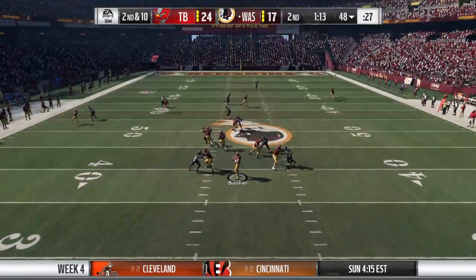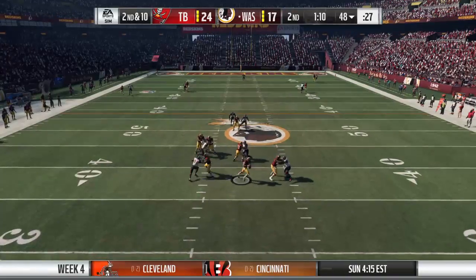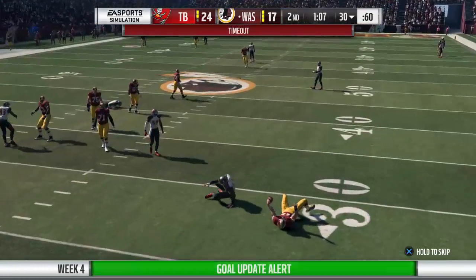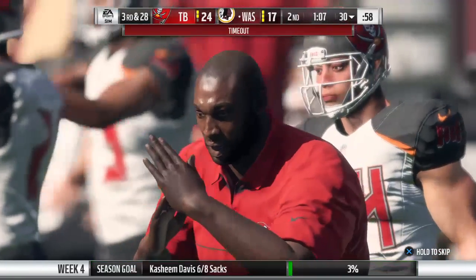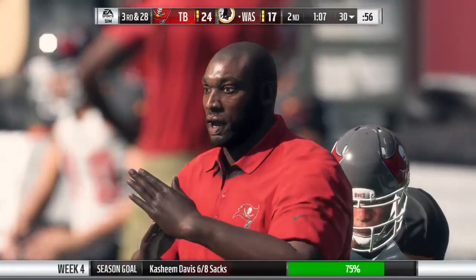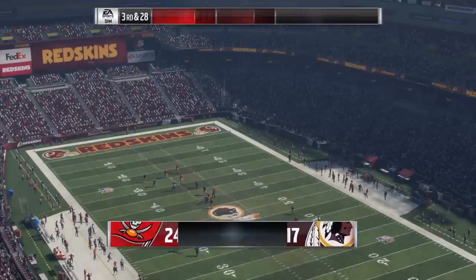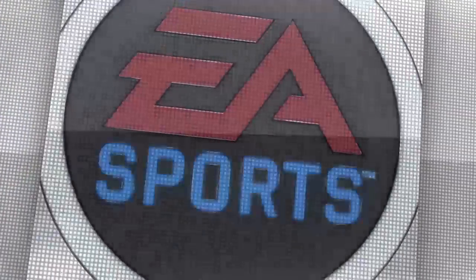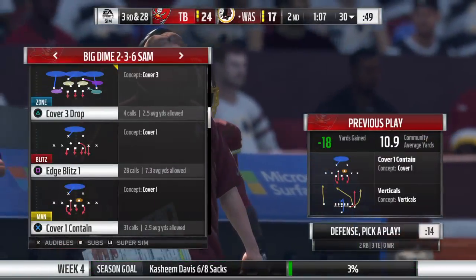And 2nd and 10, he'll look to throw again. Here as he's taken down. And now the Bucs deciding to take a timeout defensively. It's just their first, so they'll have 2 remaining here before we get to halftime.